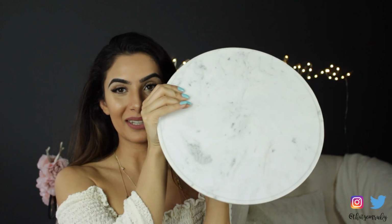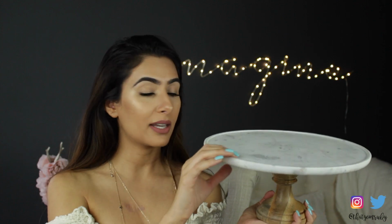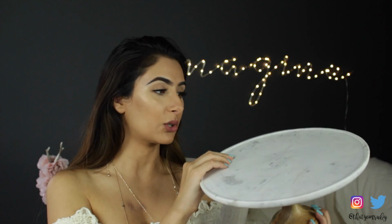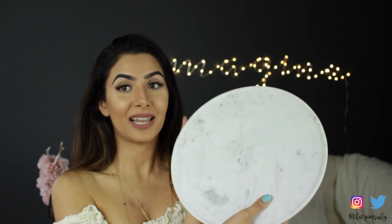Next, I've got our cake stand. Look how pretty this is, you guys. It's a marble cake stand, and it's got a wooden ledge or pedestal. This is from Williams-Sonoma, and it is on sale right now for 40 bucks instead of the usual 50. So pretty good deal on this. It's gorgeous. I love marble so much, and I feel like it'll just really go well with our theme. It's a 12-inch cake stand, and the bottom layer of our cake is 10 inches. So I think it'll fit perfect on this. I really, really love this.